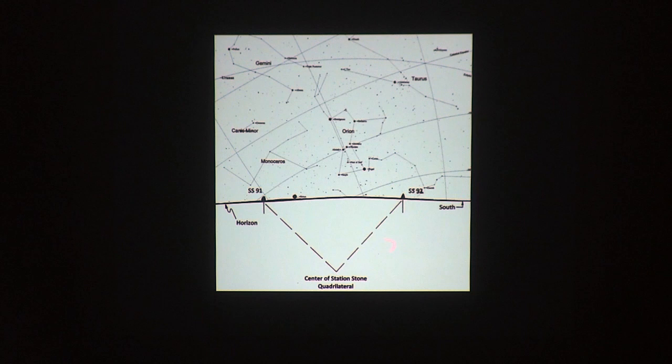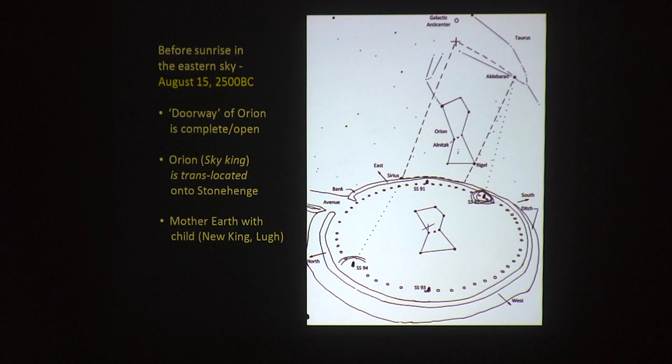And on August 15th, when you have that complete doorway of Orion, because Sirius is appearing, you now have that doorway, and I believe that what was done, and the reason why the station stone quadrilateral is sized the way it is and oriented that way, is because you can now rotate that source of light, that bringer of light, the sun Lu, down into the womb of the earth represented by Stonehenge. You have the conception of light on June 21st with the cosmic energy entering into Stonehenge, right? Lunasa involves the death of the old king of light, the bringer of the new, and on August 15th, symbolically, we rotate that light into the womb of the earth for birth in the coming year, to begin the process of life for the following year.